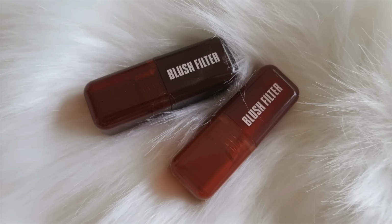I'm feeling like I want to use a really nice, cool pink cheek effect to balance out the cool tones, but they also came out with 2 new shades of one of my favorite blushes ever, the blush filters from Huda, and they're in brown tones. I'm going to swatch them on the back of my hand so you can see them. So here's Latte.